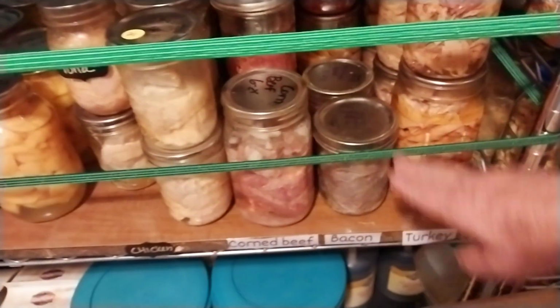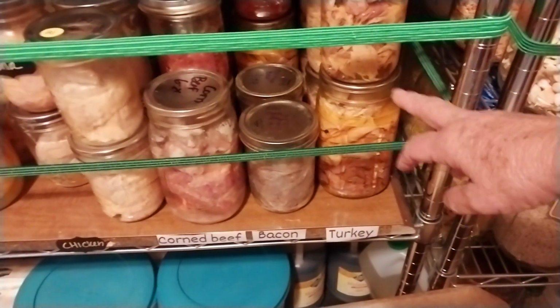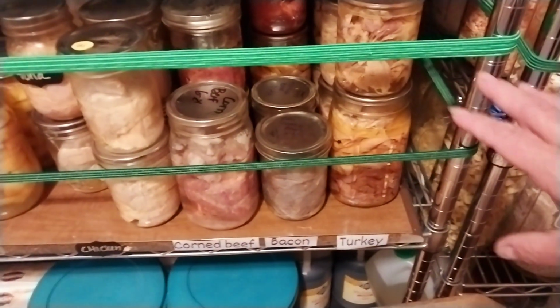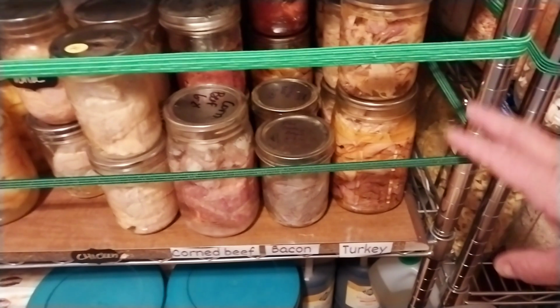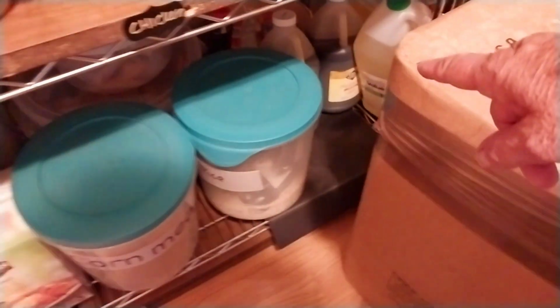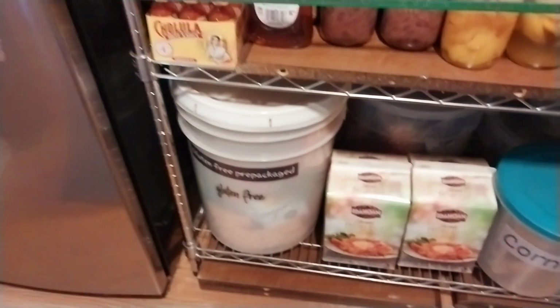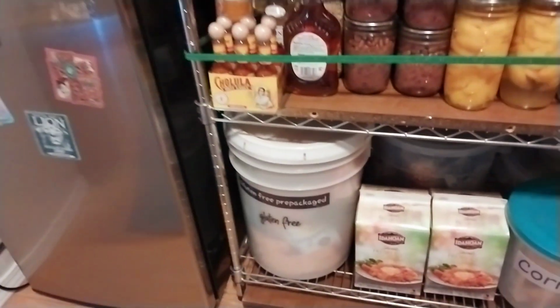Chicken, there's corned beef, bacon. These are our home-raised turkeys. I roast them because I like that caramelized flavor on them. I roast them and then I can them. More items down here. Molasses, cornmeal, all kinds. And we use gluten-free. If I can find a sale, I grab it. I don't care if it's gluten-free or not.